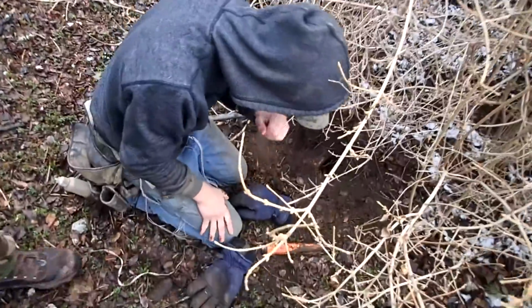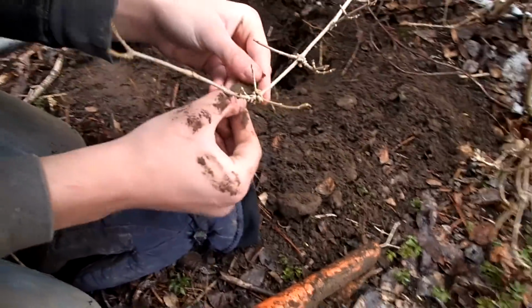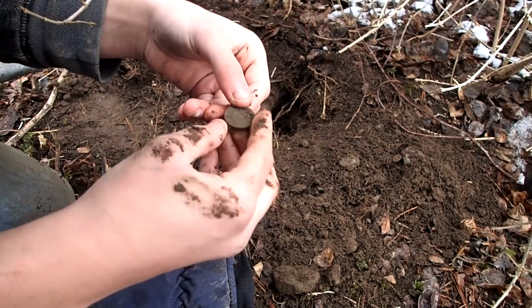So he just got it out. Oh, nice. It was way down under the root. I thought it was going to be trash. It is a very old coin. What is it? Oh, please be a half cent. It's a half cent piece. No, it's a half cent. Yeah. Oh, man, that is awesome.